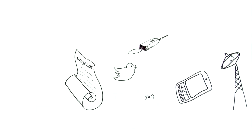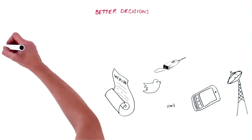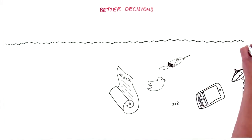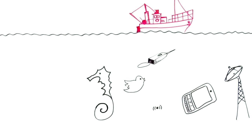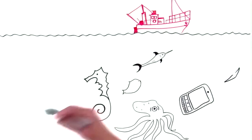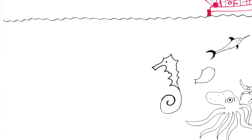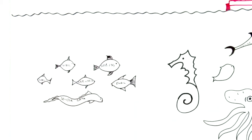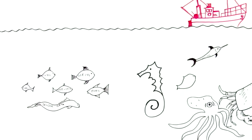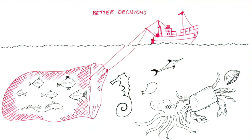So how do you make sense of the volume of data that arrives so quickly from so many different sources? Well, it's a bit like taking a fishing trawler out to sea. Oceans have billions of creatures in them: fish, crustaceans, mammals, and even plankton. Just like businesses have access to terabytes of structured and unstructured data from many different sources, and that data can be harvested. The trawler puts out a big net and scoops up as much data as it can.